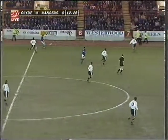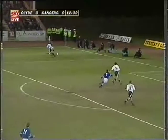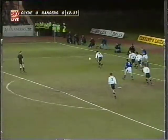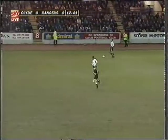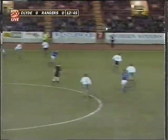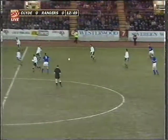The Clyde manager is very concerned about the ease with which David Robertson is being picked out on that left-hand side. This is Van Bossen. Good play. Jim Thompson put his ground there well to cut that off. Van Bossen has shown his menace again, and he really is trying to get back to full match fitness and sharpness after a long layoff following his spell in Turkey.